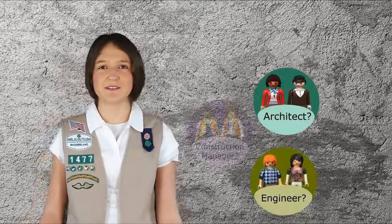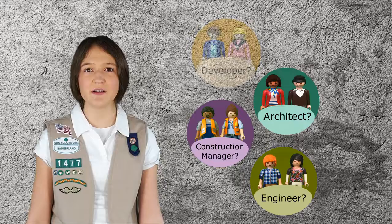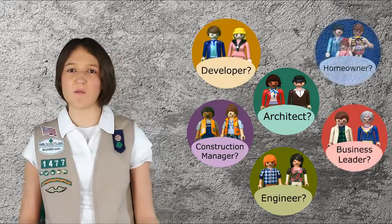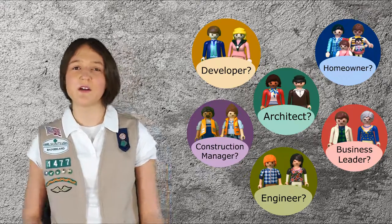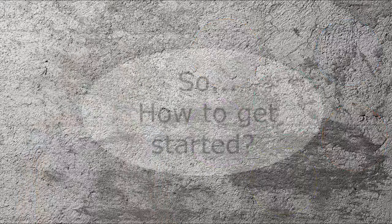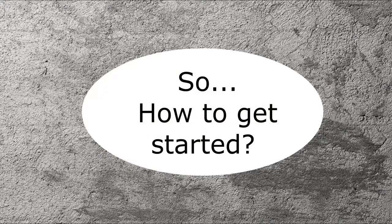Are you an architect, an engineer, a construction manager, city planner, developer, CEO that needs a new office, or even a homeowner looking to build a new patio? You can help reduce climate change when you choose your materials. We did research and talked to experts for their suggestions.